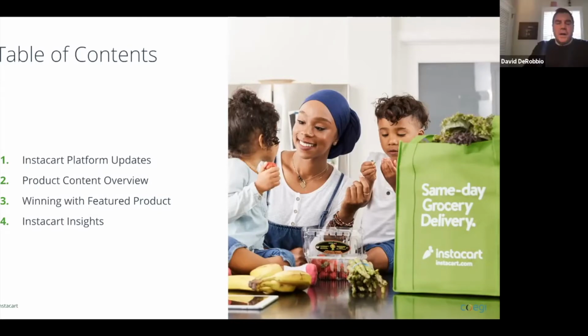Yeah, I think we're going to cover that in section one. We're going to cover three other things. We're going to talk about how things get onto Instacart and the ad opportunities that allow marketers to invest and take advantage of that. We're going to talk about our largest ad product in terms of volume and investment, called Featured Product. It's a search-based product that I'm sure, if you've advertised on Instacart before, you're probably familiar with.